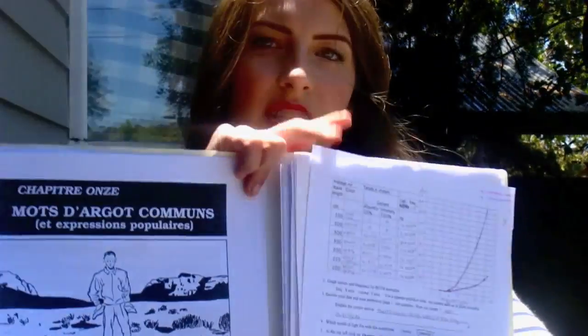And then the turn in side is just things that I've completed that need to be turned in, whether it's for homework or classwork, so that when they're asked to turn it in, I know exactly where it is. So I think that's cute, and I just labeled them with little sticky notes.